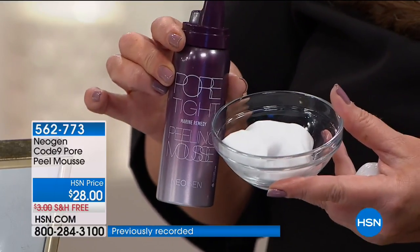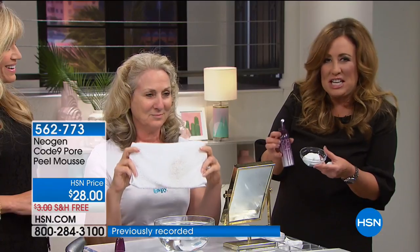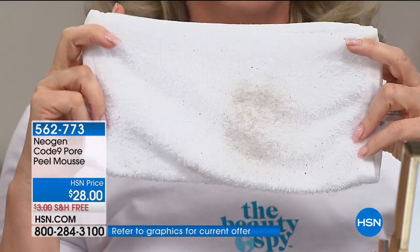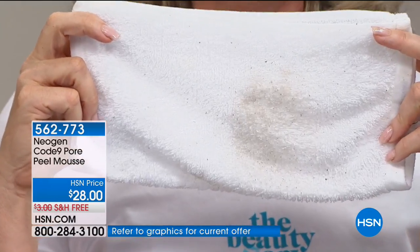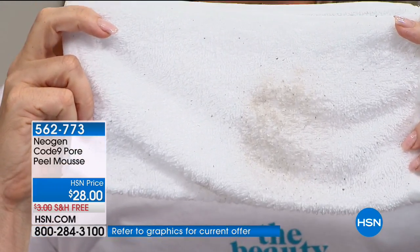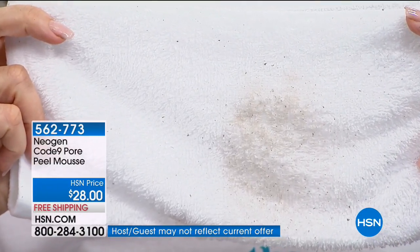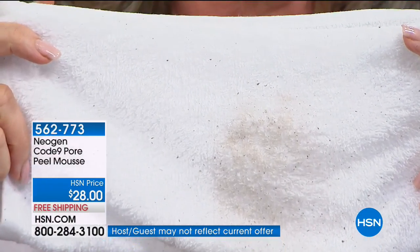It's fun when you do it at first, but imagine what your skin's gonna look like when all of a sudden your makeup goes on smoother. You don't have to use primer all the time because the makeup's not sitting in there. But notice skin is red. Look at it. It's not something that's irritating your skin. It's not making your skin angry at you like sometimes when we over-exfoliate.